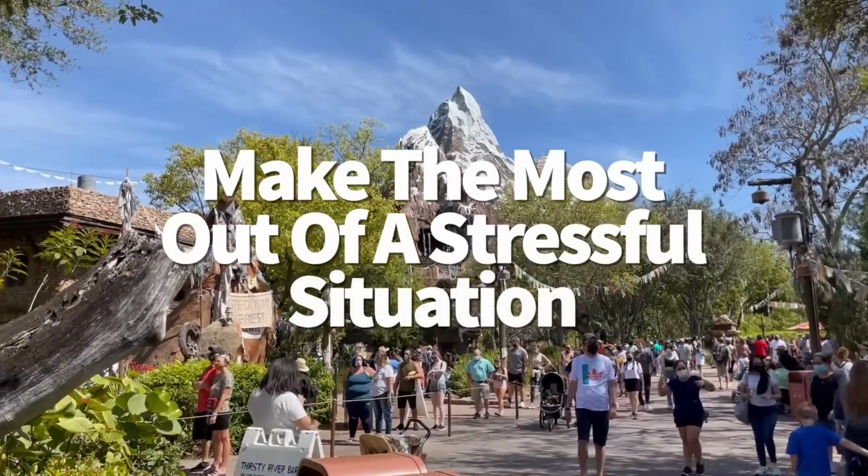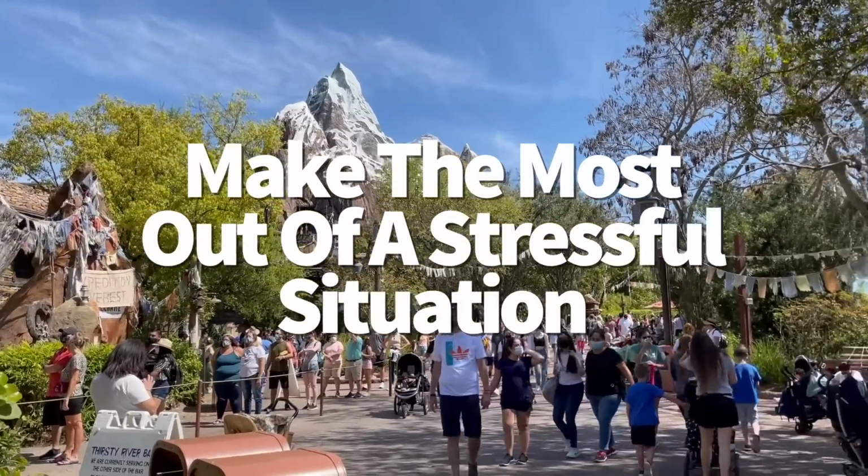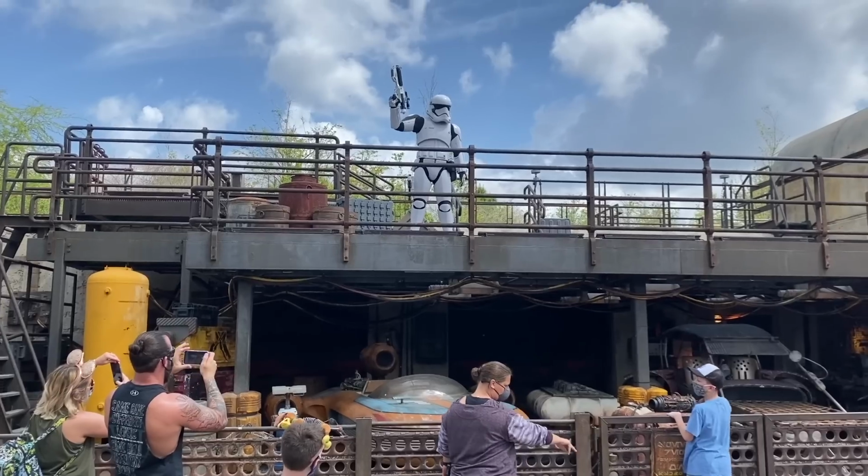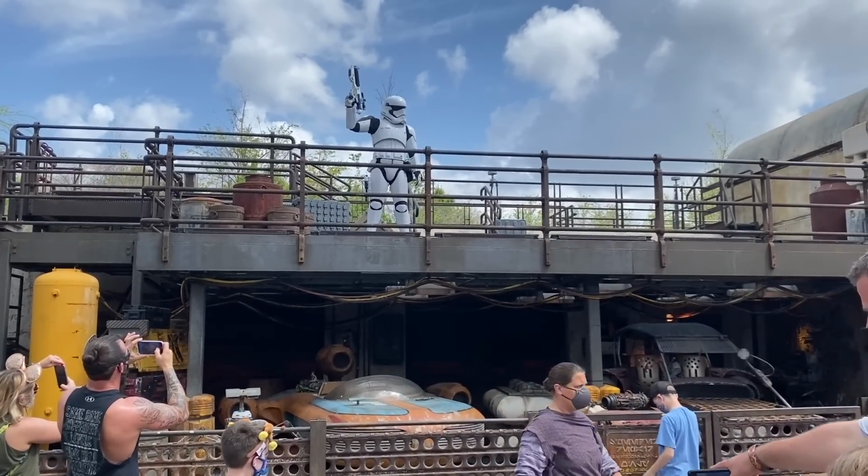Next on our list is making the most out of a stressful situation. Okay, so what happens when the ride you paid for to get an individual lightning lane isn't cooperating with your plans?